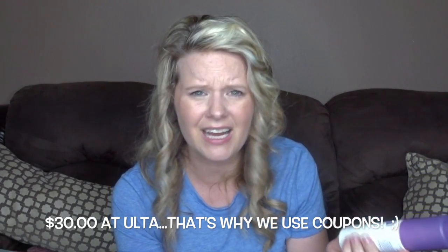Which seems kind of high, but at the same time, I've used this quite a bit and there's a lot left in here. You don't use very much at a time, so I have really been liking this product a lot. If you've been on the fence about trying it and you're not sure, I would highly recommend this one.